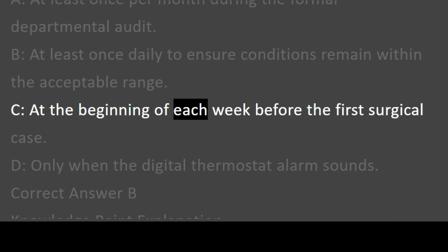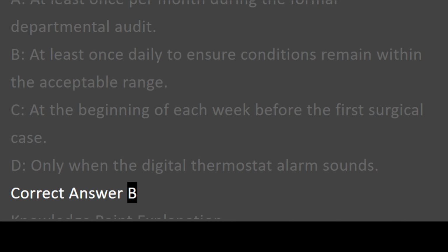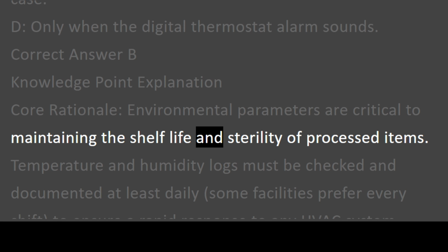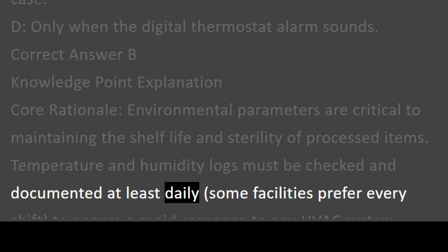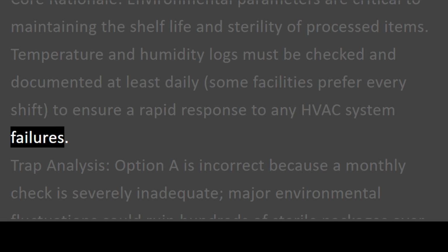C. At the beginning of each week before the first surgical case. D. Only when the digital thermostat alarm sounds. Correct answer B. Knowledge point explanation. Core rationale. Environmental parameters are critical to maintaining the shelf life and sterility of processed items. Temperature and humidity logs must be checked and documented at least daily. Some facilities prefer every shift to ensure a rapid response to any HVAC system failures.